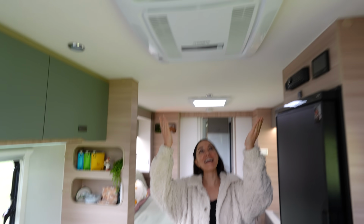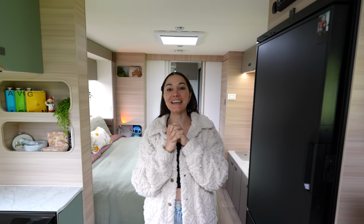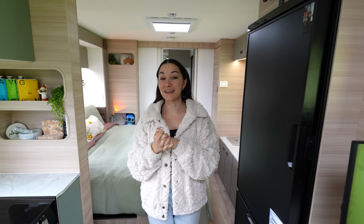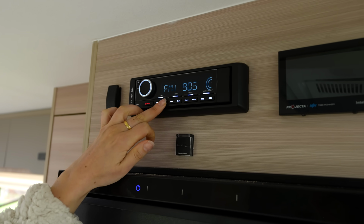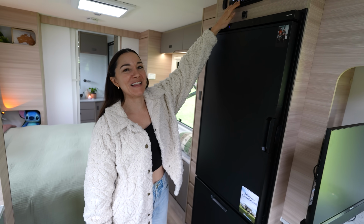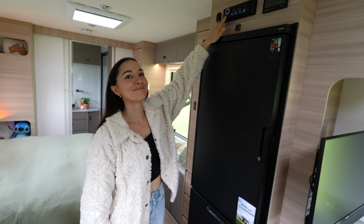We have a reverse cycle air conditioner, which is Dometic brand. So that's got heating and cooling. And we have been using the crap out of the heater down here, and it works really well. Here's our radio, which is another thing that I was like, that might not get used because we never really do. But we have been using it, only to show people, though. We don't really listen to music.